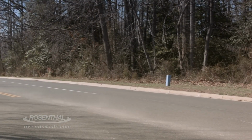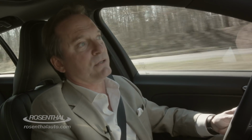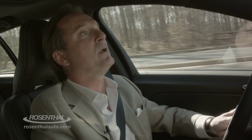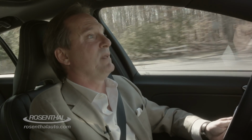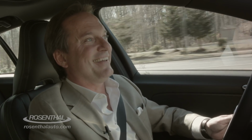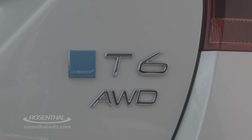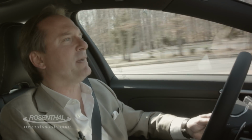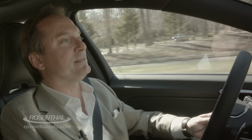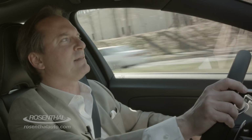Now if you want to step up to the T5 all-wheel drive, that will come with a 2.5-liter 5-cylinder engine that'll generate 250 horsepower, 266 foot-pounds of torque. And that'll get you about 23 miles per gallon average. But then you step up to the T6, the 3.0-liter 6-cylinder that we're in right now, and you have power. A little punch. There you go. 325 horsepower, 354 foot-pounds of torque, and you can just move it, but you don't feel like you're spiraling out of control. You feel so planted in this.